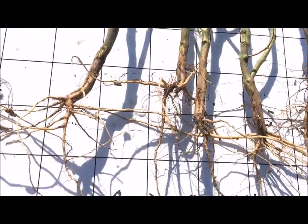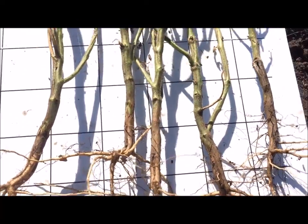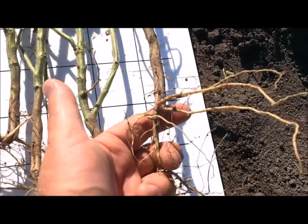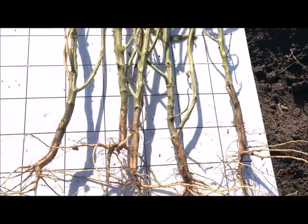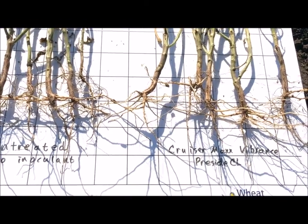And if we look at the base of these plants, we'll see some very large roots, and on these roots are some very, very good nodulation. This is an indication that these plants are healthy and are actively fixing nitrogen at this very critical time of the year when we're looking at pod fill.